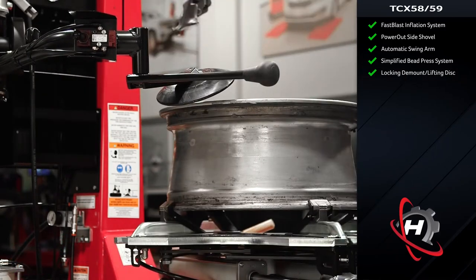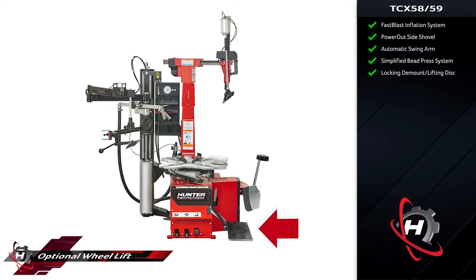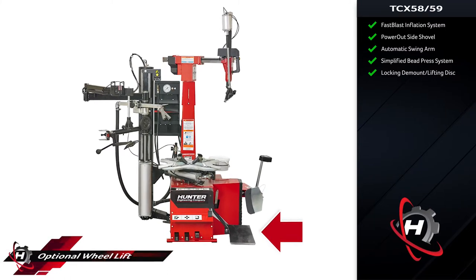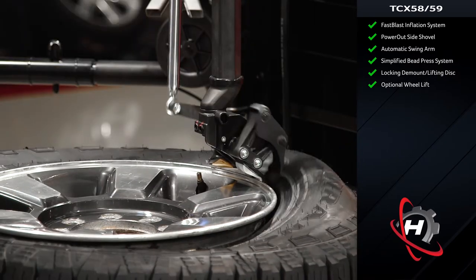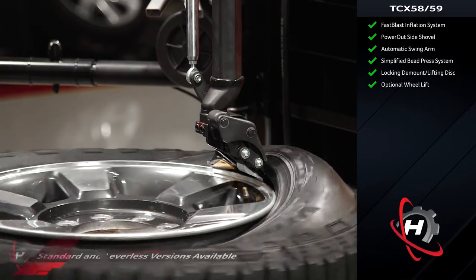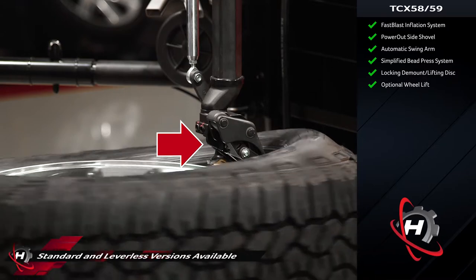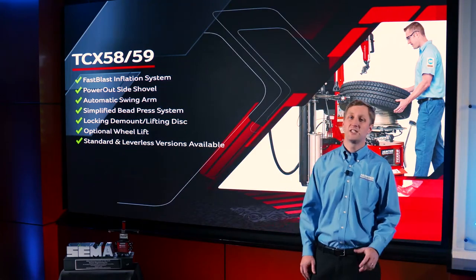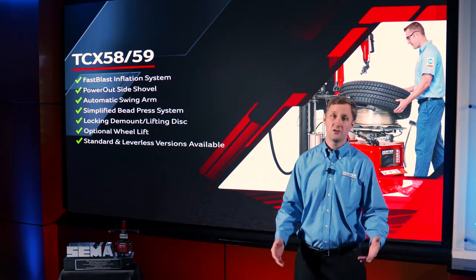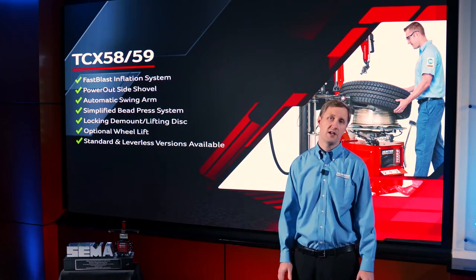All TCX 58 and 59 tire changers can fit Hunter's optional wheel lift, which adds even more safety and labor savings to this package. Available with traditional plastic or steel mount heads on the 58 model, or a labor-saving leverless mount head on the TCX 59, these tire changers are workhorses. So these new models are the first tire changers designed specifically to overcome the challenges of today's growing truck market, and are great for standard tire service too. Back over to you guys.